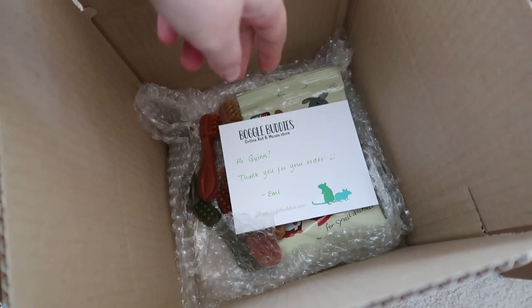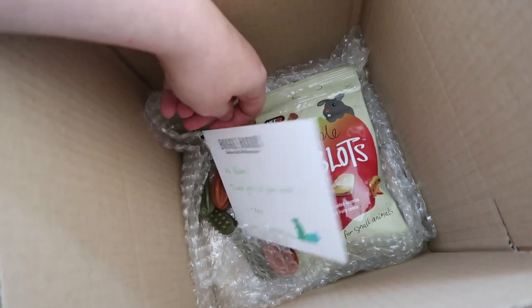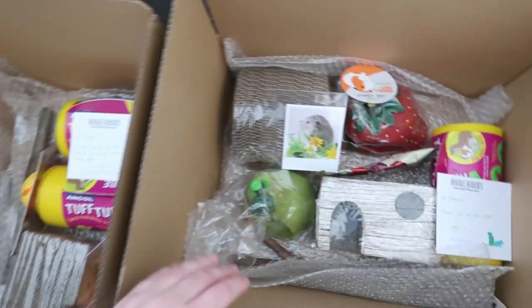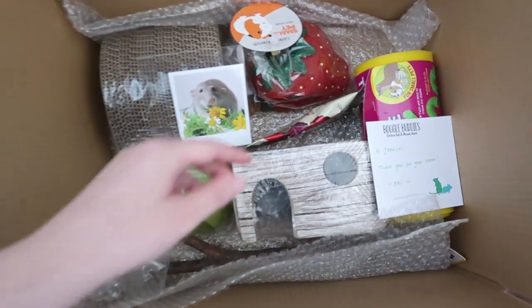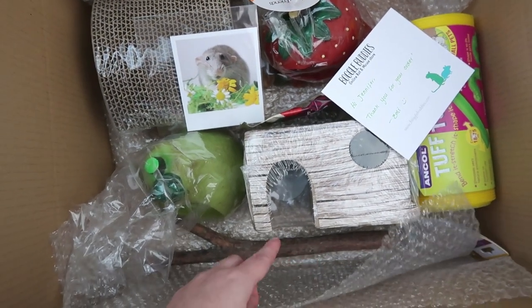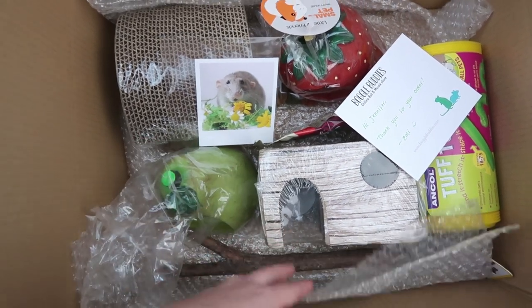This one again has a couple of treats. We've got a bunch of whimsies and also some of the niblocks too. These two big ones at the back, these have pretty similar things in. You've got a lot of the fruit hides, one of the bendy tunnels, one of the branches, which are really good to use with your rats. I've used a couple of these with my rats and they really like them.